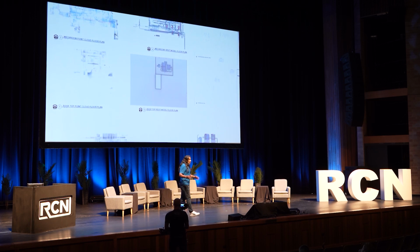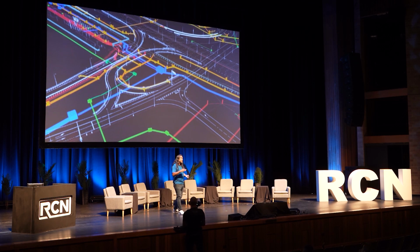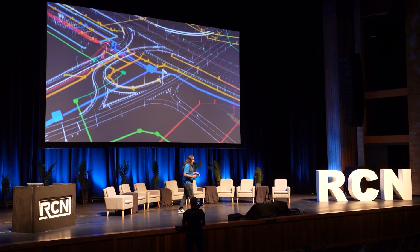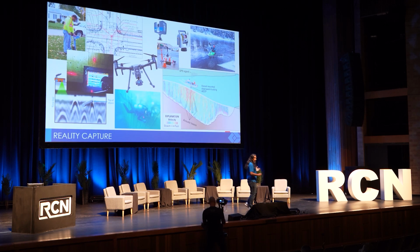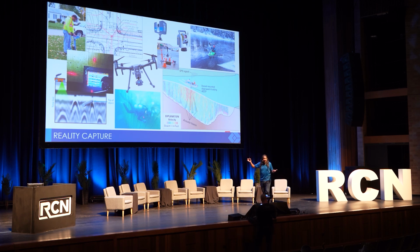So we use everything from 360 cameras, we use Matterports, we use laser scanning, subsurface utility engineering, we use GPR, we use all kinds of fun stuff to kind of capture data, right? So that was another part of it too. Part of one of the acquisitions is we do utility locating. We can do some underground stuff. We got people that dive underwater. We got underwater drones, all the fun things. So I get to play in that whole big world, right?